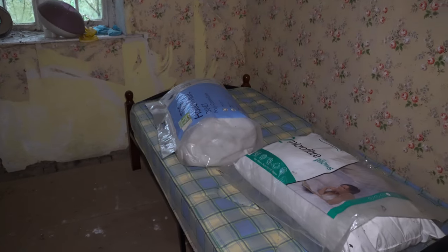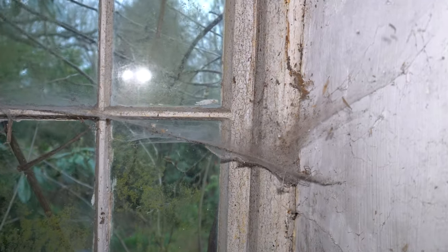So apart from that, this room's pretty bare. There is a bed and stuff, which looks brand new, actually. There's a few bits on the windowsill over here. But you can see all the cobwebs and stuff on the corner, how thick they are.